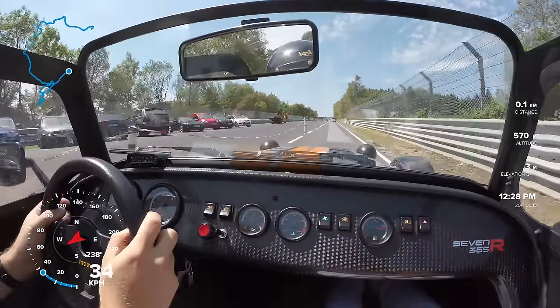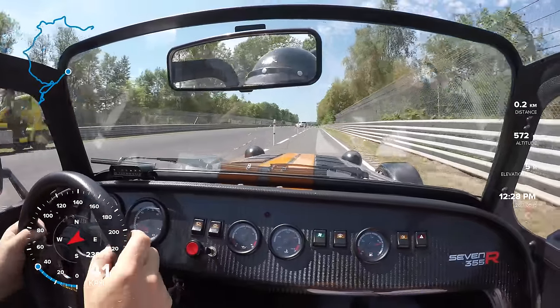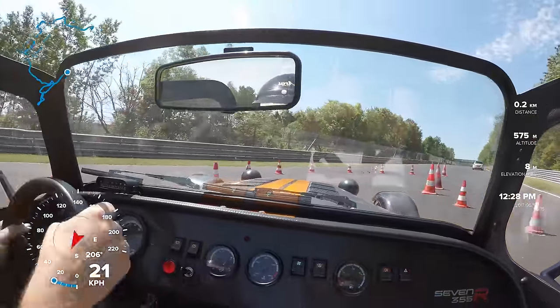So, one lap of the old 24-hour circuit. Yep. Bringing back flashbacks. Oh, I mean happy memories. No wet lap this time though. No wet laps, no. No trophies, no champagne.